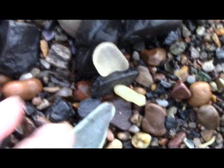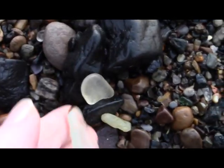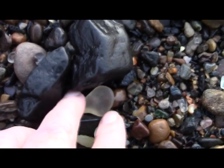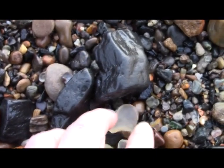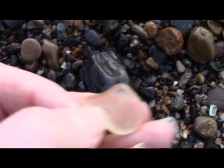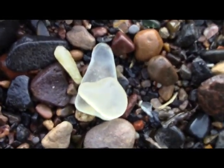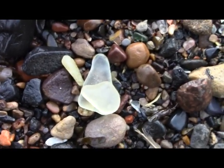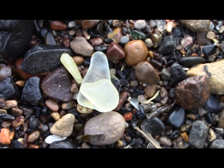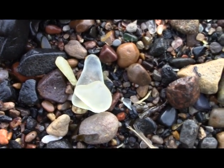Another couple of finds. Got this light aqua. And this seems to be common here. It's like pale yellow. Bring you back. Picked up a few other pieces, but we'll have a look at them at the end.